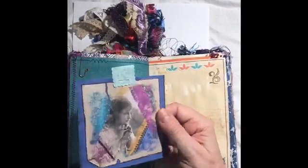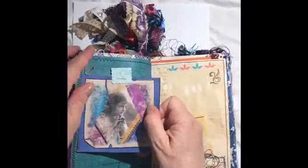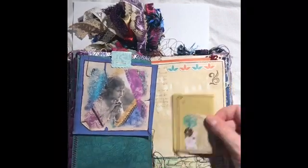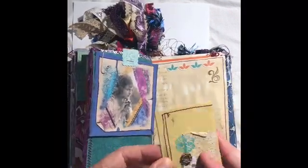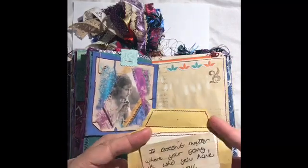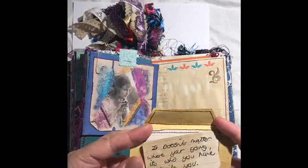And there's another one of the ladies from the Screech Owl. A little tuck spot made out of the atlas, and a little handmade envelope. You open it up, and it says, it doesn't matter where you're going, it's who you have beside you.